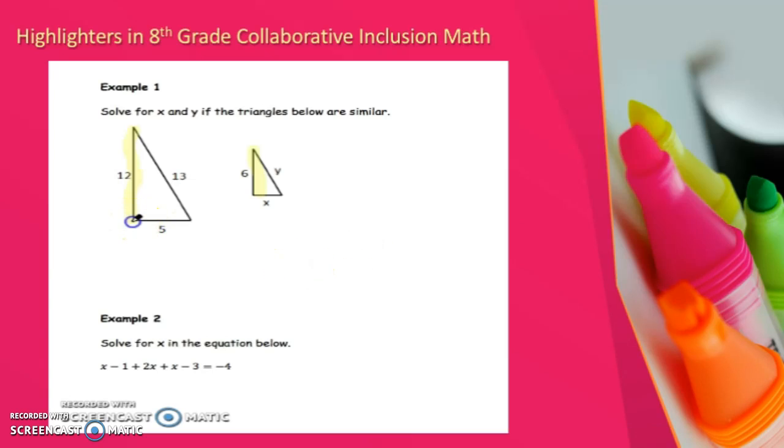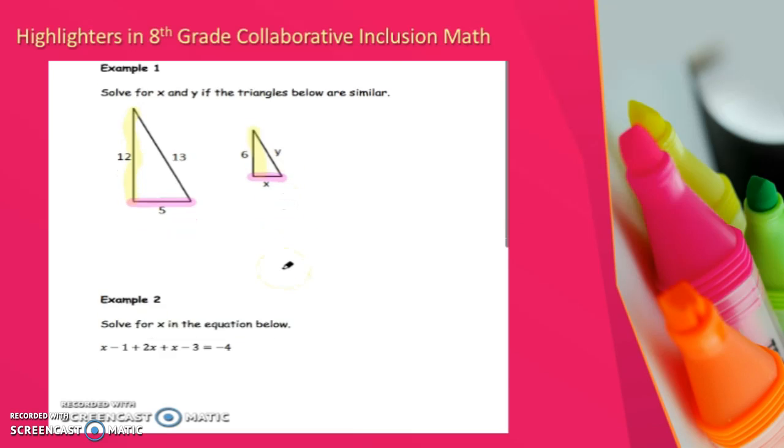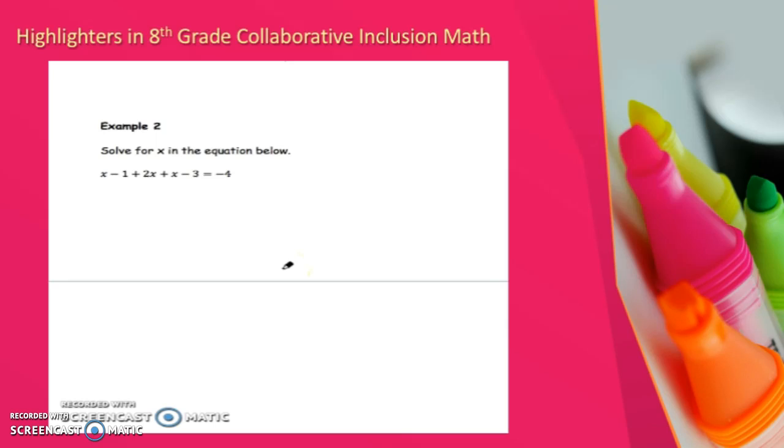So we could start with the horizontal leg, the 5, which corresponds with the other horizontal leg, which is the X. So we would highlight both of those in pink. Now we can create a proportion based on our visual colors. So 12 over 6, the yellow side, equals 5 over X, the pink side. The color coding often helps my students who have learning disabilities and are more visual learners.